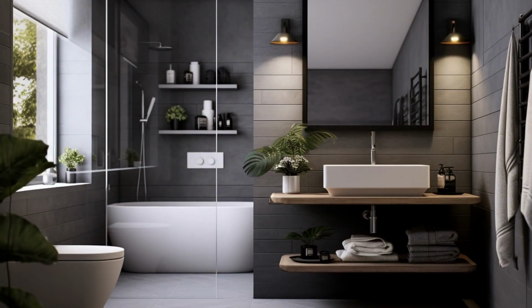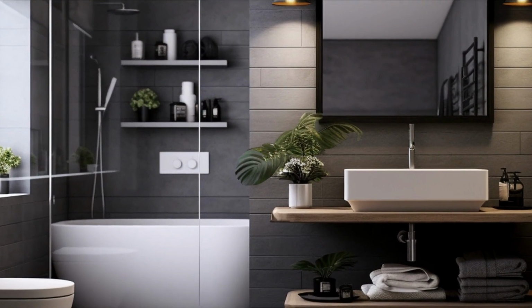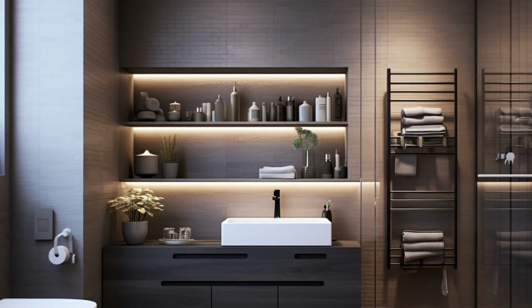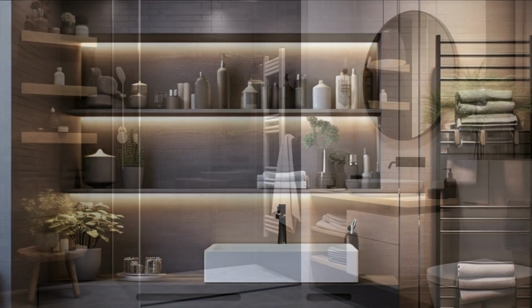Smart technology. Explore the world of smart bathroom gadgets that can enhance your small bathroom experience. From touchless faucets to automated lighting, we'll introduce you to the latest tech trends.